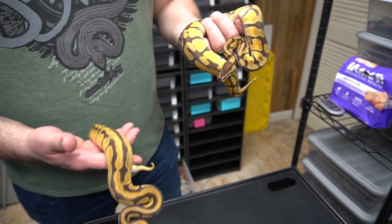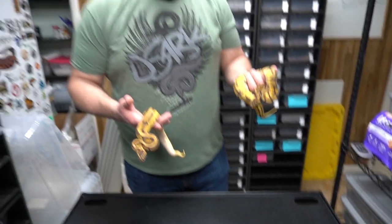So this is the update of this clutch. They're all growing very well. They're all eating well, which we're really happy about. This female is just awesome. Smoking hot. Fortunately, we hit a ton of females, so it's super easy to just hold them all back and figure it out later what they are. Yeah, exactly.